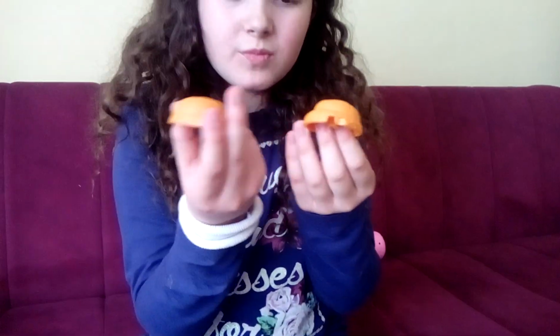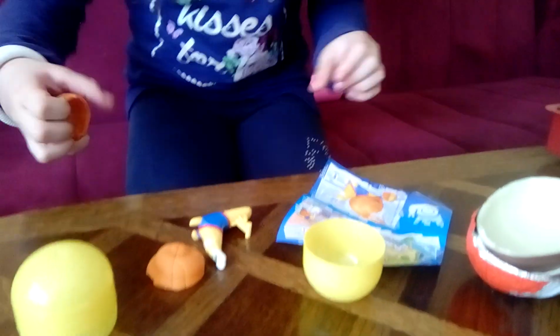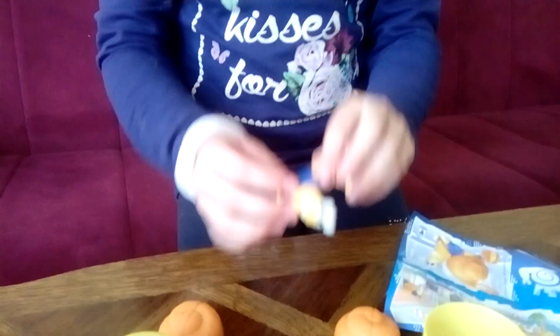So let us see, what is this? Please tell me, what is that? Let's try and make that. How do you make this? Oops. Let me just pick that up. I'm so sorry, guys. Okay, so I'm not gonna be making the toy because I don't know how to make these toys. So, oh my god, look.